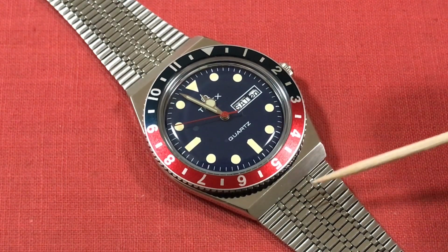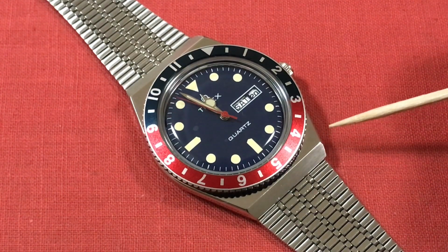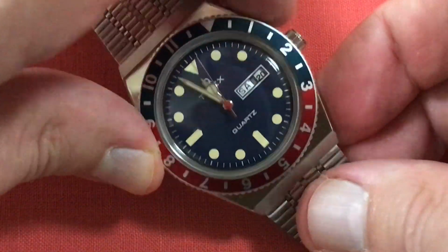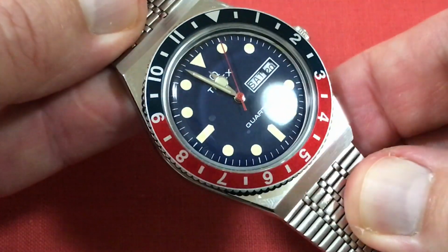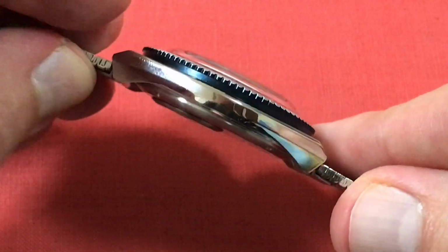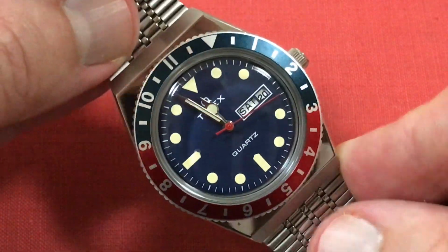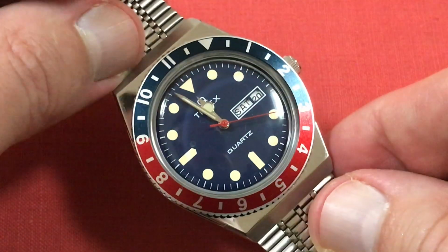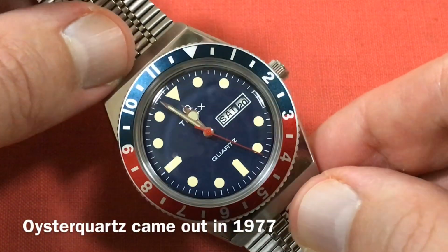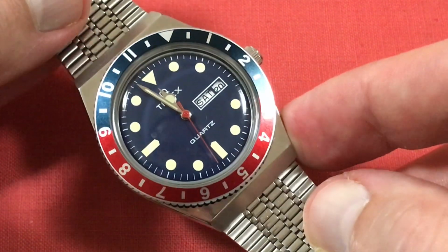But what about the case? I mean, is the case pretty much unique? Well, the case is very much like a Rolex Oyster Quartz. Now, you should be Googling a Rolex Oyster Quartz, and you will see that the case is almost identical to that of an Oyster Quartz from the side and definitely from the top. And that's kind of fitting because the Q Timex is a quartz watch, and there's only one quartz Rolex, and that's the Oyster Quartz.